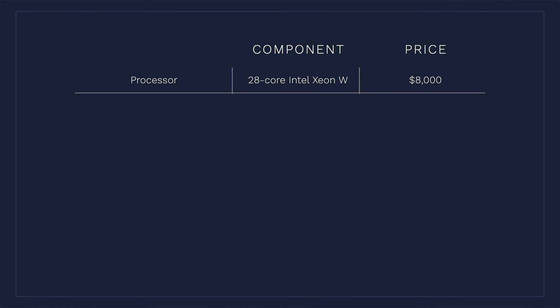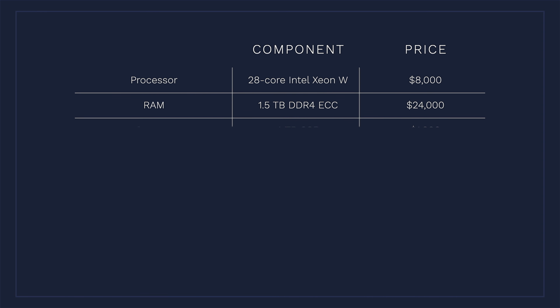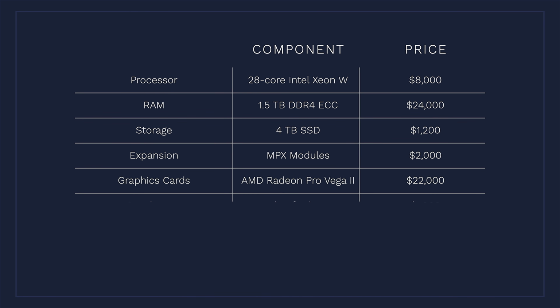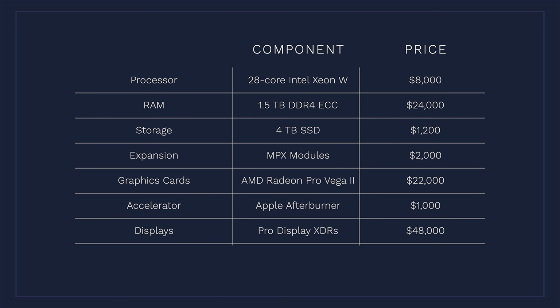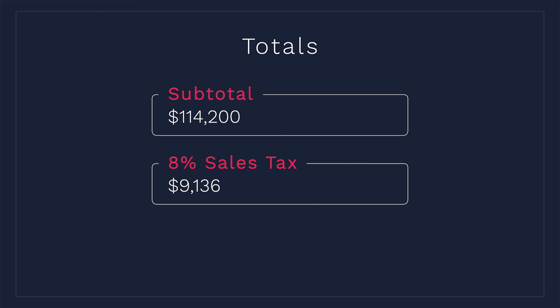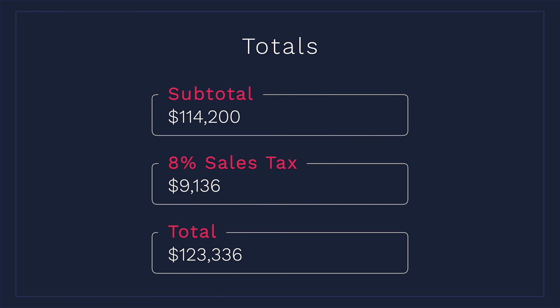All right. So now we're ready to get to the total. We've got a processor, $8,000, RAM, $24,000, an SSD, $1,200, 2 of the MPX modules for a total of $2,000. We've got $22,000 of graphics cards. We've got a $1,000 Afterburner card. We've got 8 Pro Display XDRs for a total of $48,000 with stands for another $8,000. So our subtotal for this computer is $114,200 with another, let's say 8% tax, which is $9,136 more, for a grand total of a mere $123,336.